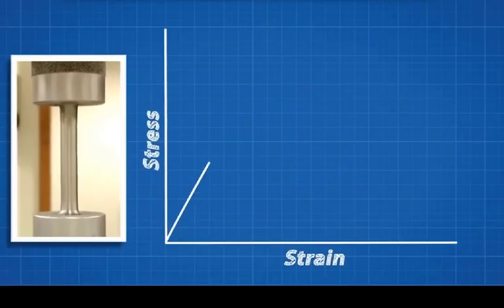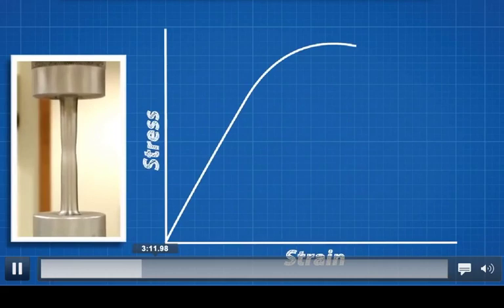This material is tough, capable of absorbing energy without deforming permanently, and hard, allowing it to resist damage to the cutting edge. It is the ideal material for a blade. If any of these terms confused you, I created a video called Material Properties 101 that you can check out.